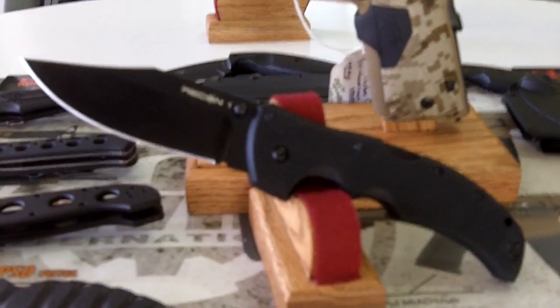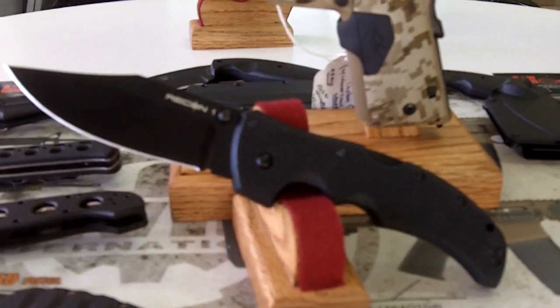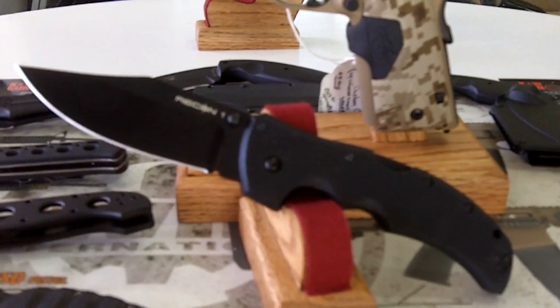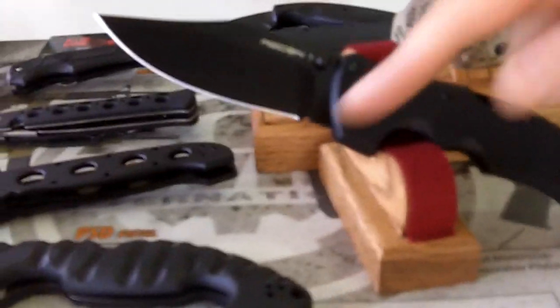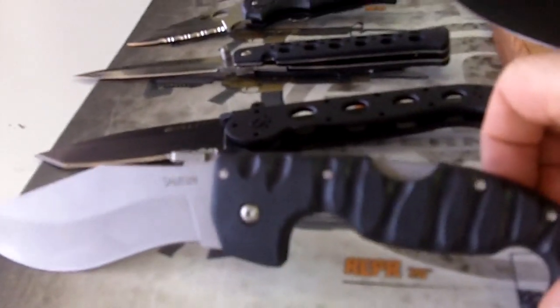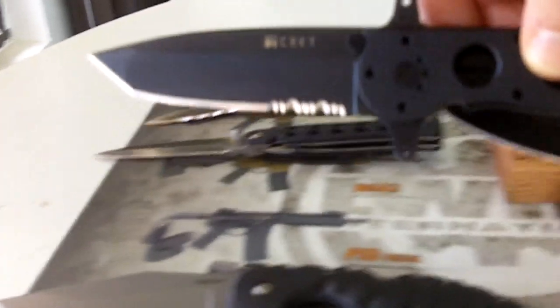So I'll tell you how I'm going to do this, guys. I'm not going to tell you in this video which one I pick. I'll do a video on the knife in a separate video, and then you'll see what I got. But it's narrowed down to those three. Cold Steel Recon. Cold Steel Spartan. Columbia River Special Forces, the bigger one.